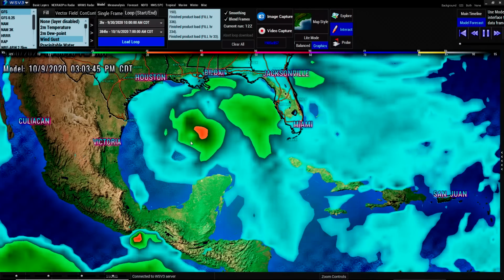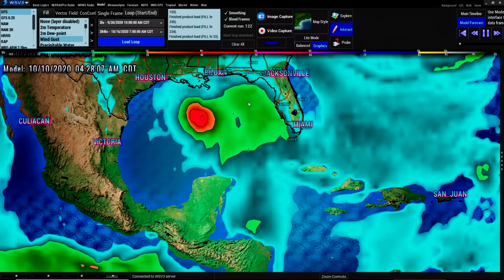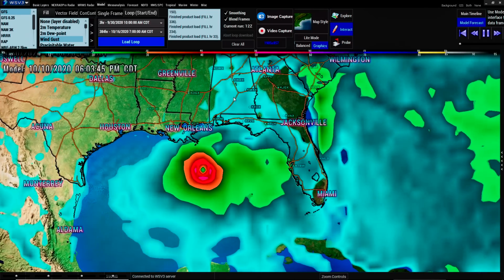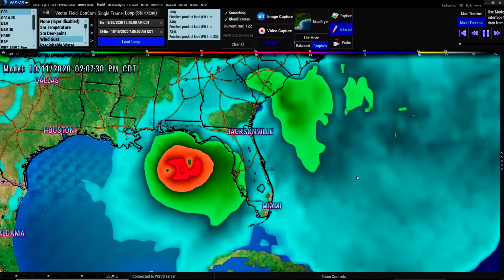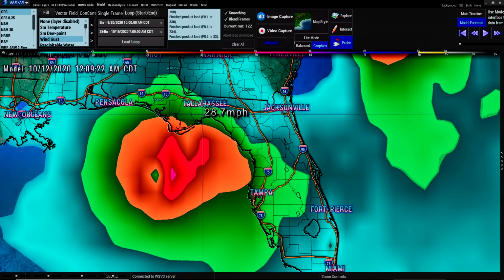And here's where it got cut off. It's pretty much getting stopped for a second. And it's going to go east. Then the dry air is going to choke it off from going any further north. And as it spins around, it just gets surrounded. But I'll zoom in so you can see the wind gust. Just so we know what you're looking at.